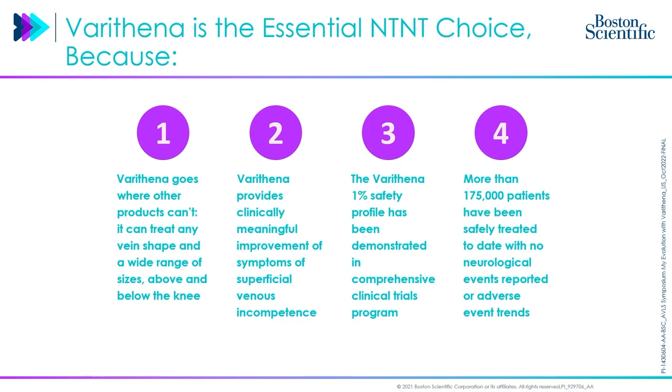So in conclusion, Varithena is an essential non-thrombotic, non-thermal, non-tumescent choice for us in our practices, because again, at the end of the day, ladies and gentlemen, it goes where other products don't, in any vein size or shape, up above or below the knee. And again, it provides clinically meaningful improvement of symptoms. There's data out there. I'm sure my Boston Scientific colleagues in the room will be happy to share that data with you. There's a safety profile that has been demonstrated with comprehensive clinical trials, and over 175,000 patients have been safely treated.